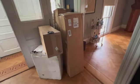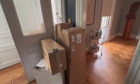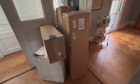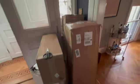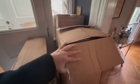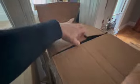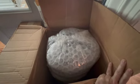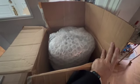And so this is what you get. The 2 boxes on the right, ignore the 2 boxes on the left. This is what you get when you order, after purchase, the bedroll. Comes in 2 boxes for each half of the roll. And then we're going to take that one out and I'll show you what it looks like.